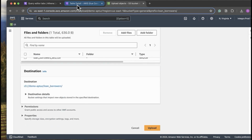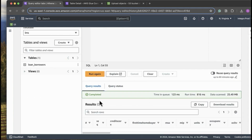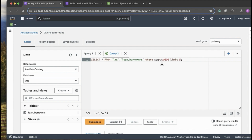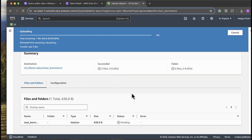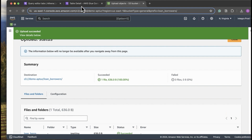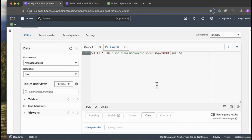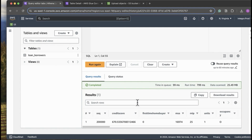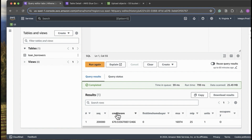Before uploading, let's go back to the query editor. I'm going to look for a sequence number equal to 200,000. Let's see if this data is there or not. Okay, there is no record with the sequence number 200,000. So now let's upload this second data set file. Okay, it's been uploaded successfully. Now let's go to Athena and run again. There you go. You just uploaded it, and you got the data here. So that's how easy it is to use Athena and how flexible it is for us to query large data sets using Athena.